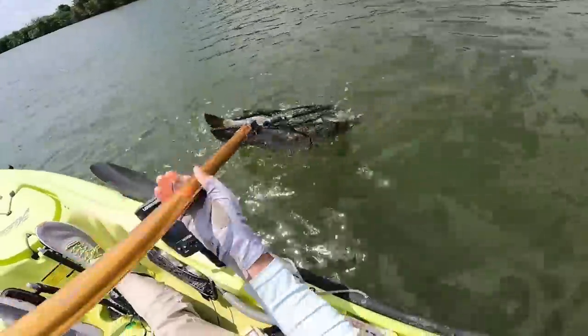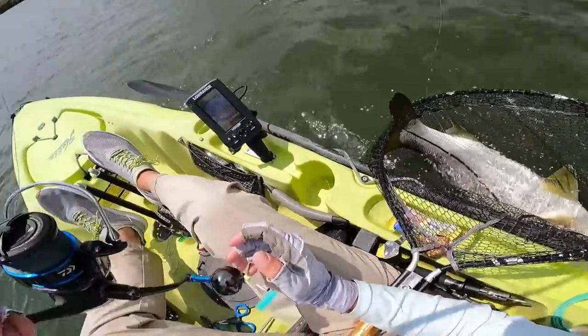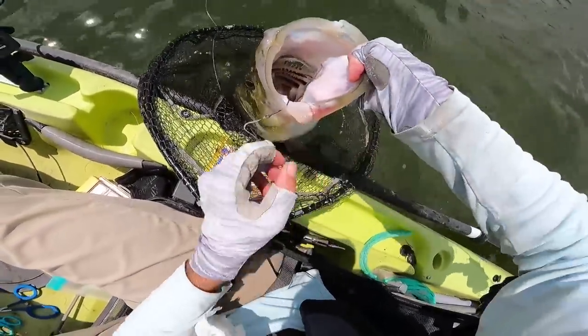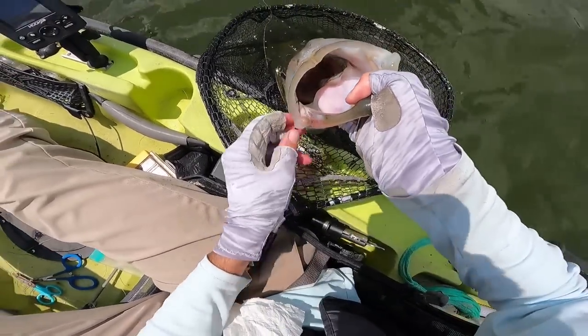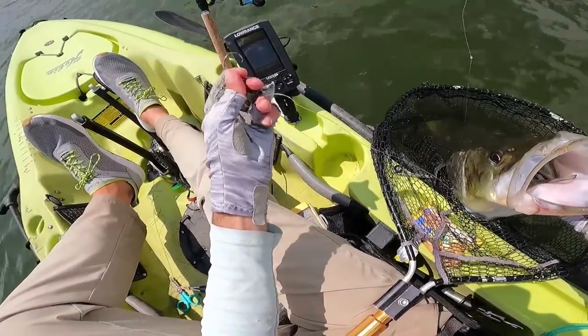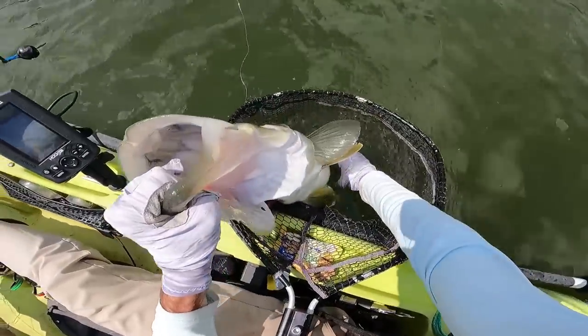There we go. That's a nice big snook right there. Oh, look at the size of that mouth. Whew! And we got a perfect hook set in her, right in the corner of the mouth. And that's why, with only 30-pound fluoro, she didn't cut us off.